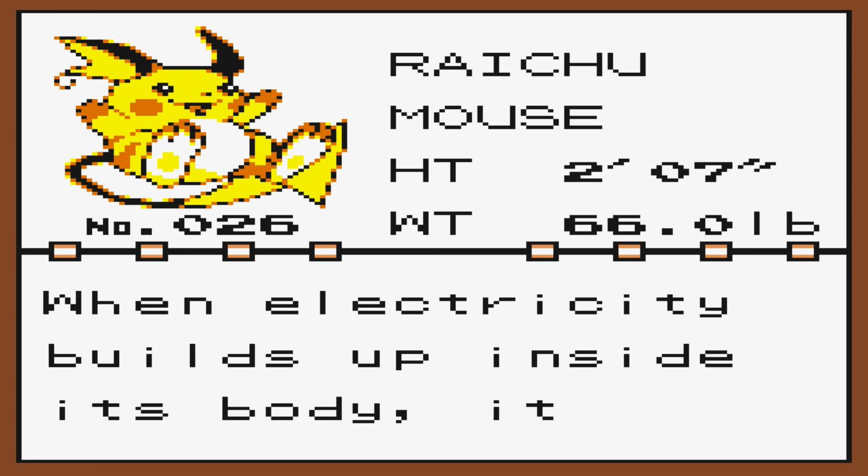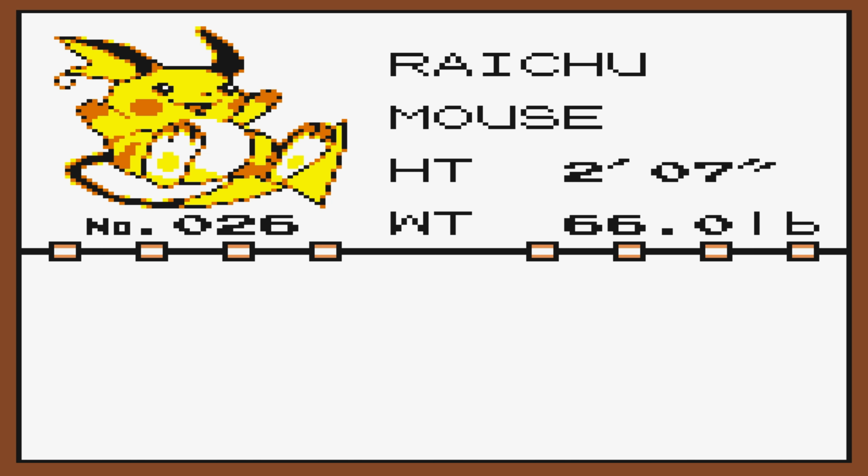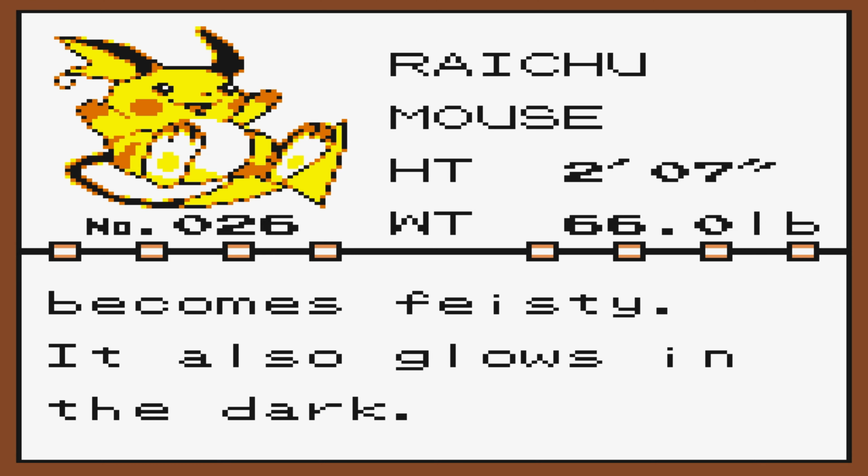Raichu. When electricity builds up inside its body, it becomes feisty. It also glows in the dark.